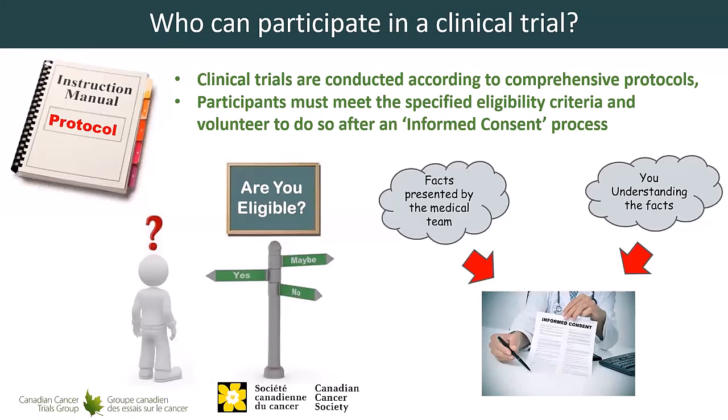But patients who are eligible may be approached, in which case the trial, the purpose, the activities on the trial, the risks, the benefits, and the options are explained to them in detail through an informed consent document. And if patients go through the informed consent document, go through the information, ask questions, are satisfied and interested in participation, they can be enrolled on the trial.